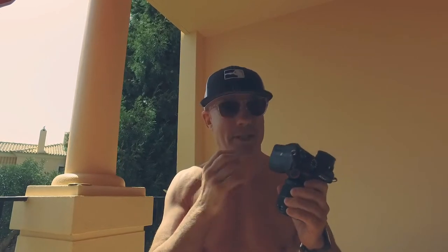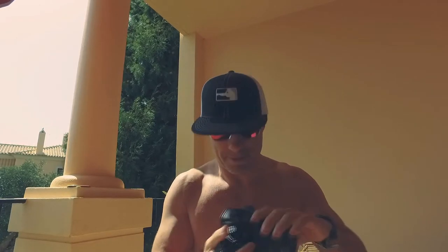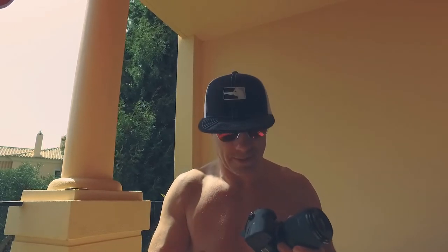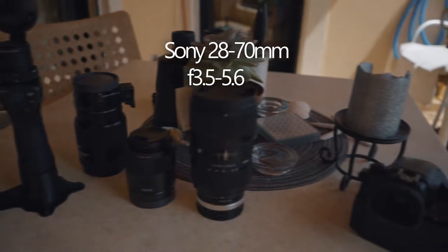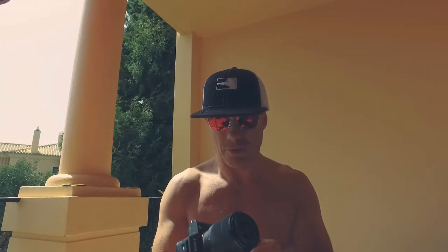I thought this would be the camera that I always wanted, but I don't think it is, for a number of reasons. But this week I'm just going to only shoot on this camera, and each day I'm only going to shoot on one lens. So this lens is the 28-70. It's a kit lens, a 3.5 to 5.6 lens. All the kit lenses now are good. All the cameras now are great. But it's finding something that suits you.